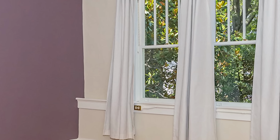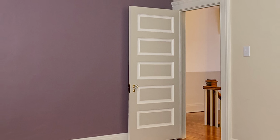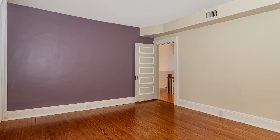So I painted it this really beautiful purple color. Organic Element was the name of it, and I really loved the vibe it gives off. When I had all my plants in here in my studio space, it really just felt perfect. I really loved the vibe.